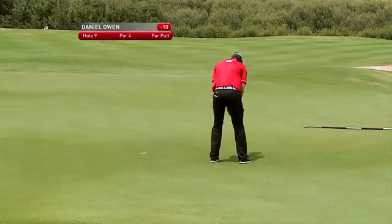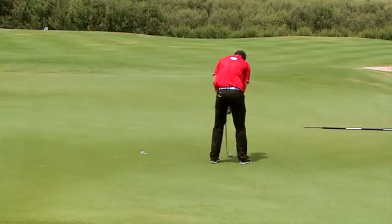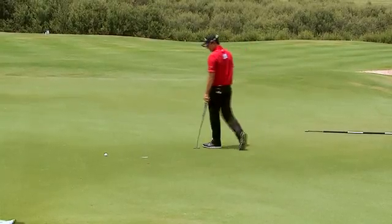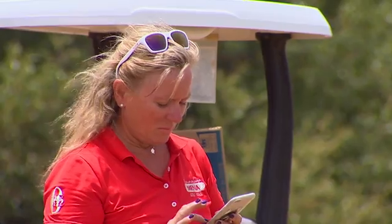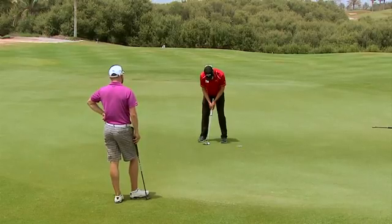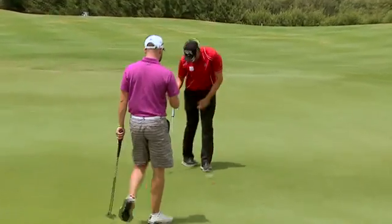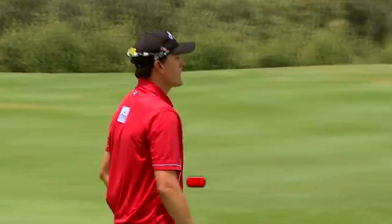This is Owen for par on the 9th. Oh, he just slides that by. Little bit of frustration creeping in for Daniel Owen, but it's been a terrific first 9 holes. 33 for the front 9. That's been a terrific start.